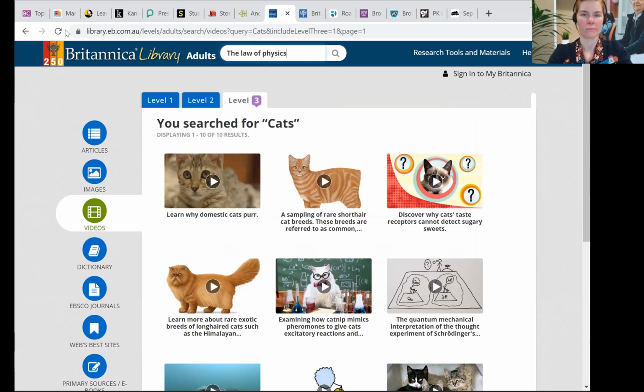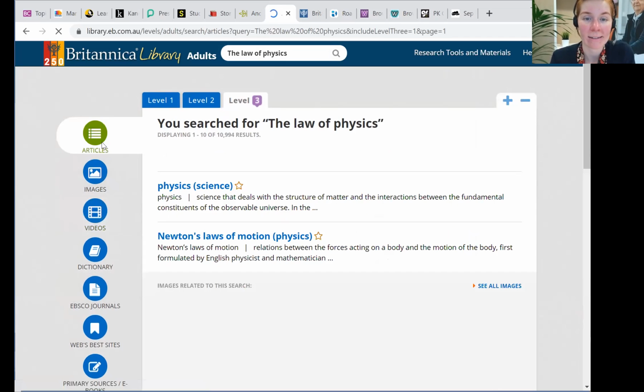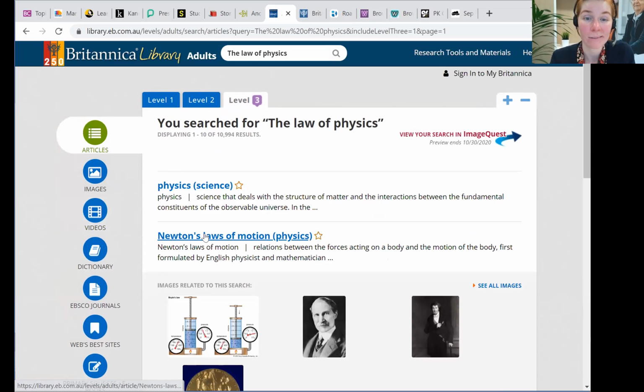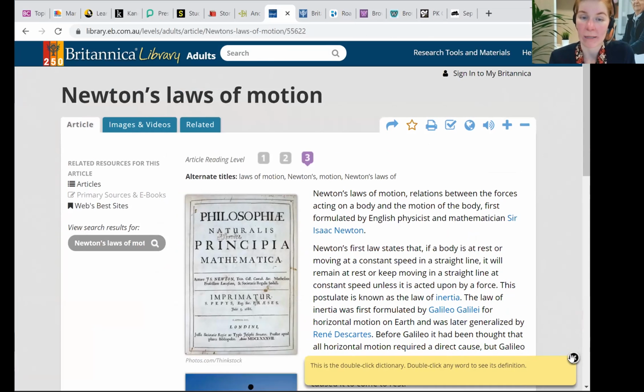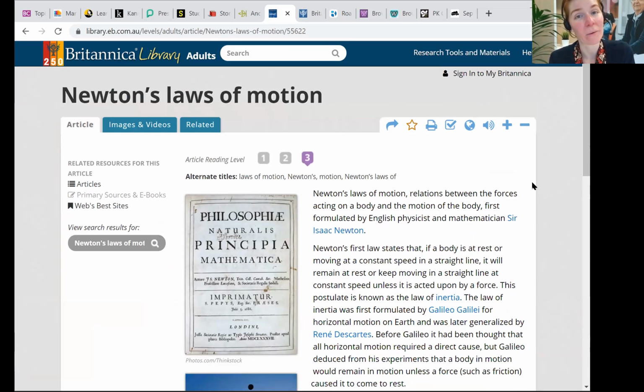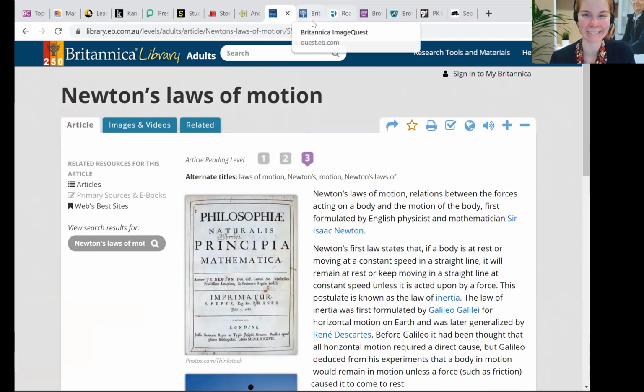Physics. You can learn about it here and get, here we go, law of motion, physics. You can get some trusted information on that and then cite it in an essay or wherever you need to cite it so people know that it's real. So same thing, that's Britannica Library.